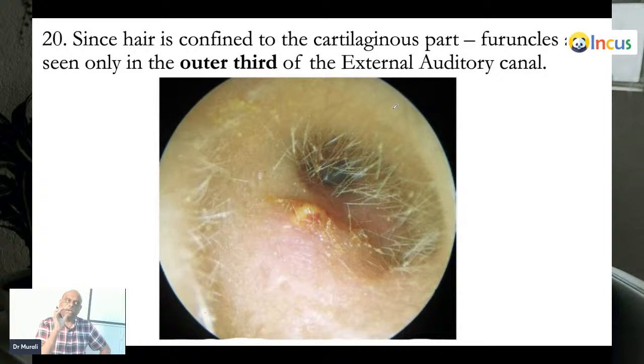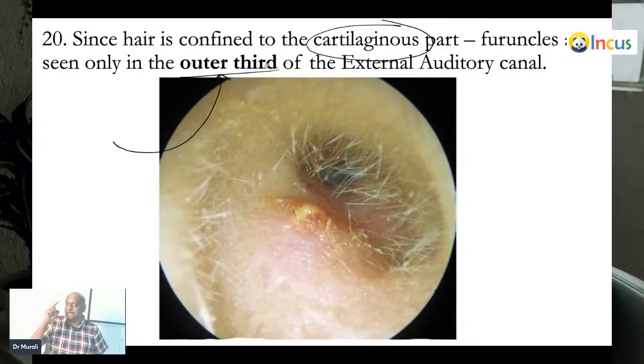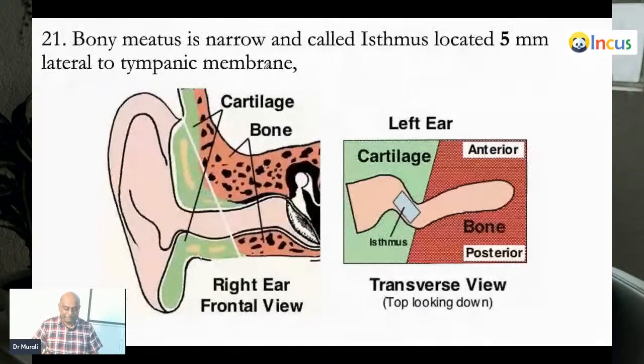Now, if you look at the hair follicles and hair, it is all confined to the cartilaginous part. So that is the reason cartilaginous part is only outer one third. So in the cartilaginous part only you have hair, not in the bony part. That's the reason furuncles, which are staphylococcal infections of the hair follicles, are typically seen in the outer third of the external auditory canal only, is what you need to remember.